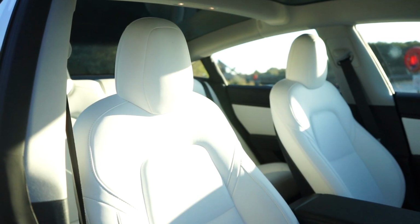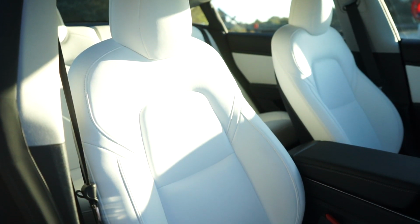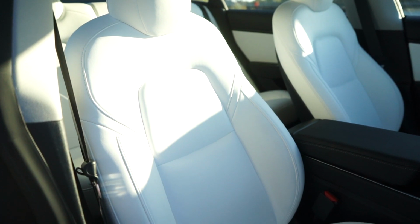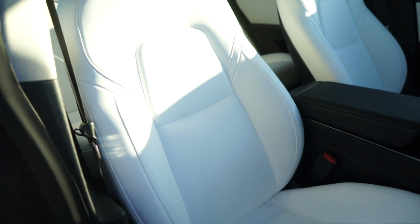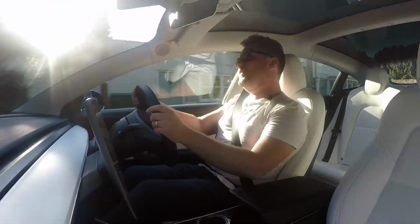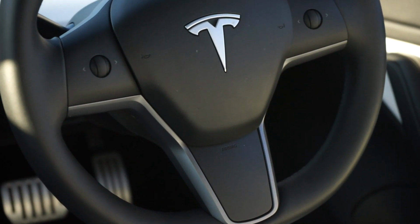Now this interior is finished in white. It's a bright white, and obviously it's not actually technically leather, but it is a £1,000 option. Speaking of another option, deep sea metallic on the outside, £1,000 option. You can see why, to make your ultimate Tesla, it costs a bit of money.